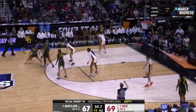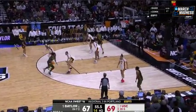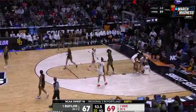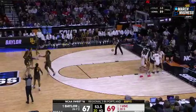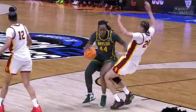Final minute for a spot in the Elite 8. Edwards off the flare screen. Offensive foul and a charge taken by Davis. That play was just too slow developing. It gives Davis a chance to step in and draw the foul.